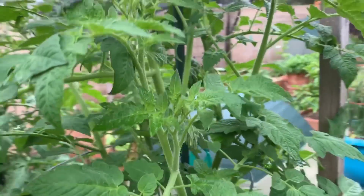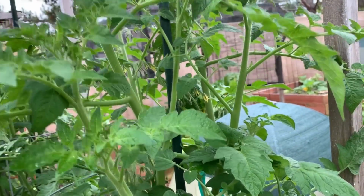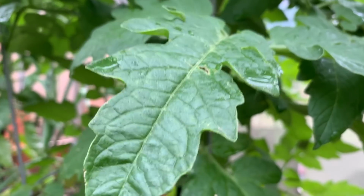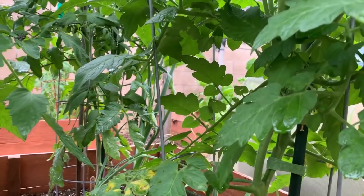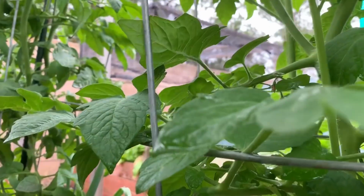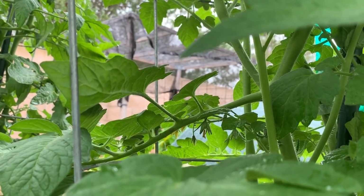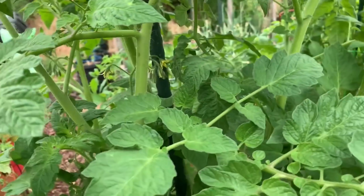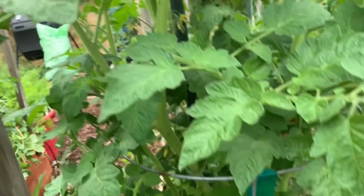This one is, let me see, who are you? The Chadwick cherry. So this is the first time I've grown Chadwick cherry. It looks like there are some fruits back here already, so that's good. It's got lots of flowers, lots of branches. I have no idea what this cherry tomato tastes like, so I'm eager to have my first try of Chadwick cherry.